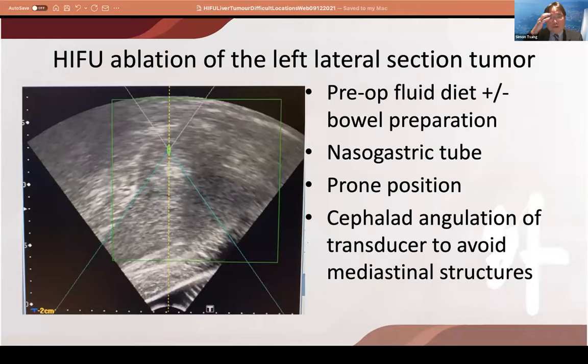But because this is situated in the left liver, it's rather close to the stomach. So we had to make sure that the patient's adequately fasted. We gave the patient a fleet enema as well to make sure that the colon is not grossly distended. We insert a nasogastric tube in order to decompress the stomach to reduce the risk of gastric injury. We place the patient in the prone position. And as usual, we place the probe slightly down in order to angulate the probe upwards so that we do not hit any of the mediastinal structures such as the heart.